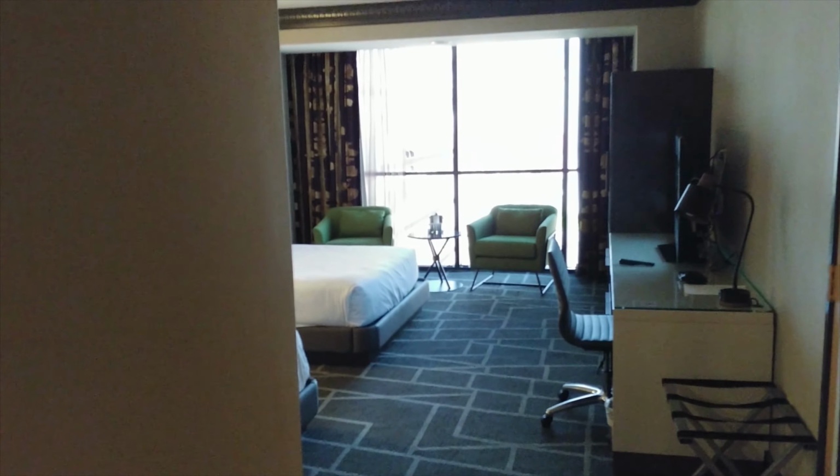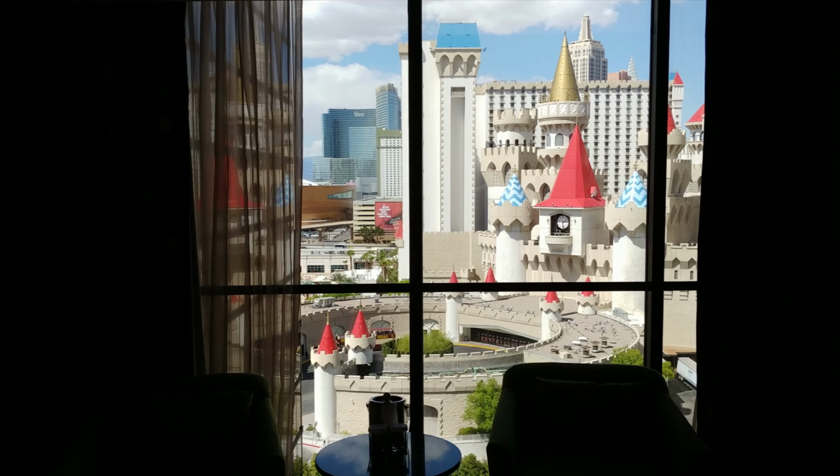Just make sure you get a good view. This was our view in the Tower Premier Room.